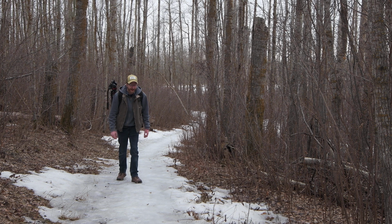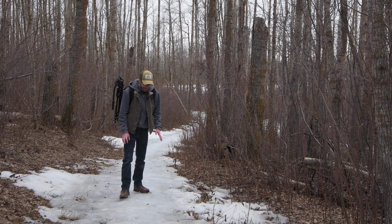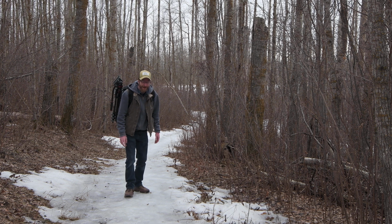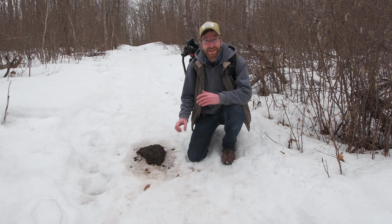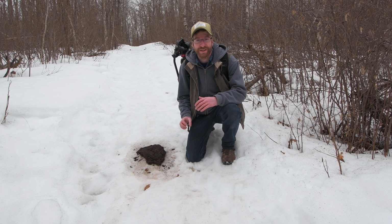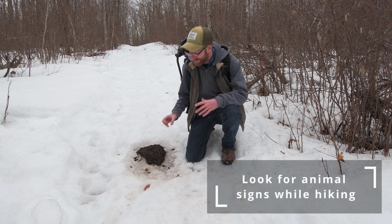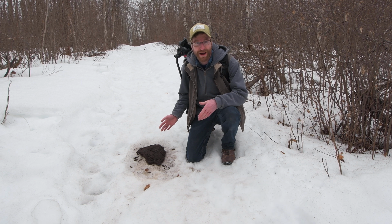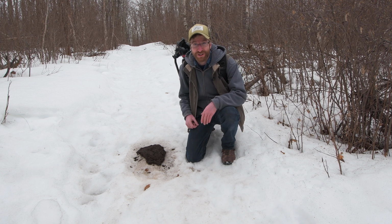I haven't seen anything yet, and the trail I'm walking on is pretty terrible because it's on the snow and it makes a lot of noise when I move. So I'm trying to sneak and be quiet. As I'm hiking along, I'm seeing a lot of footprints of animals and a lot of scat. This is a big bison pie, they'll call it, just a big pile of bison scat, so I can tell that they're in the area. And it looks relatively fresh as well.